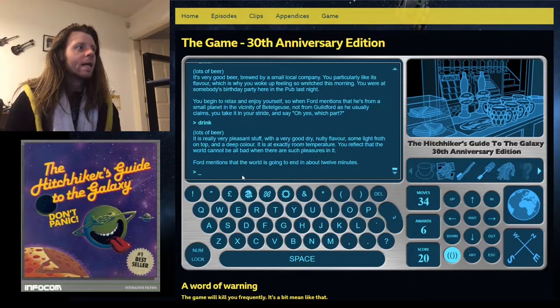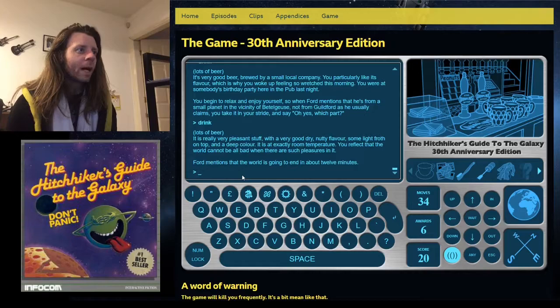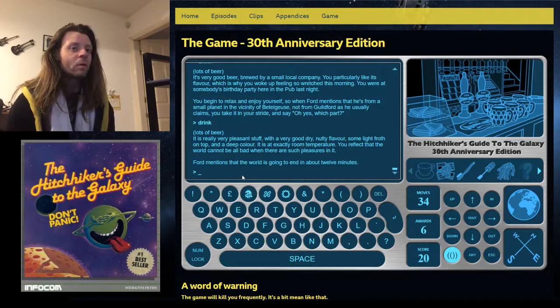Lots of beer. It really is very pleasant stuff, with a very good dry nutty flavour, some light froth on top, and a deep colour. It's exactly room temperature. You reflect that the world cannot be all bad when there are such pleasures in it. Ford mentions that the world is going to end in about 12 minutes.